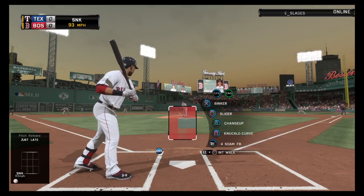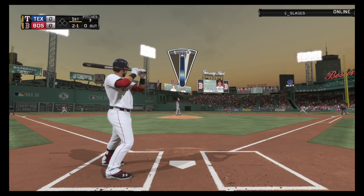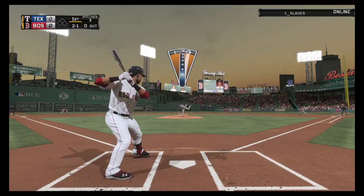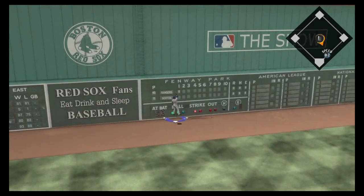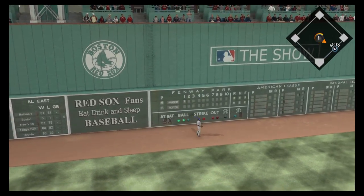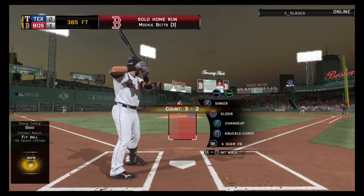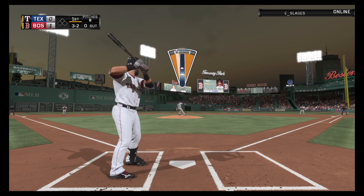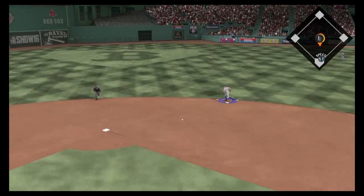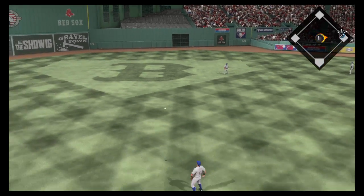And a sinker dips too low there. Into the dirt, in fact. Now a ball crushed high in the air, deep to left, way back there, and that one is long gone. So it's a solo home run to lead off the bottom of the first, as the Red Sox get the game's first run, it's 1-0.